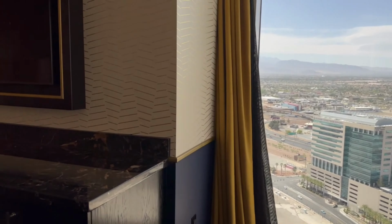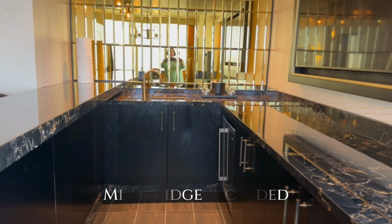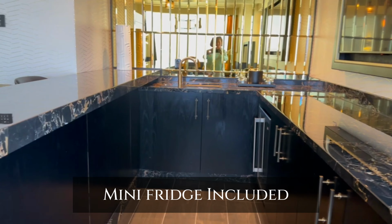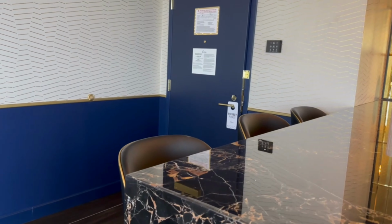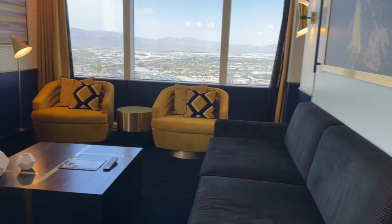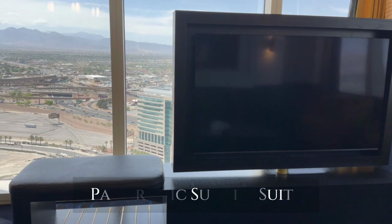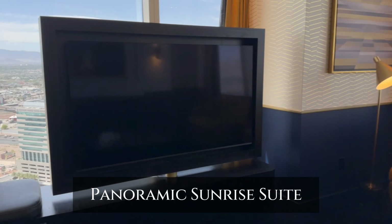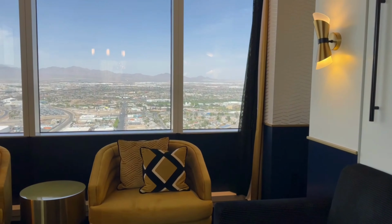Holy moly. A whole bar area, sink, probably a fridge, I suspect, and a mini fridge. And you walk over the living area. We'll have to put the name of the suite in on the title because I'm not sure the exact name of the suite, but this is nice. Look at those views out into the valley.